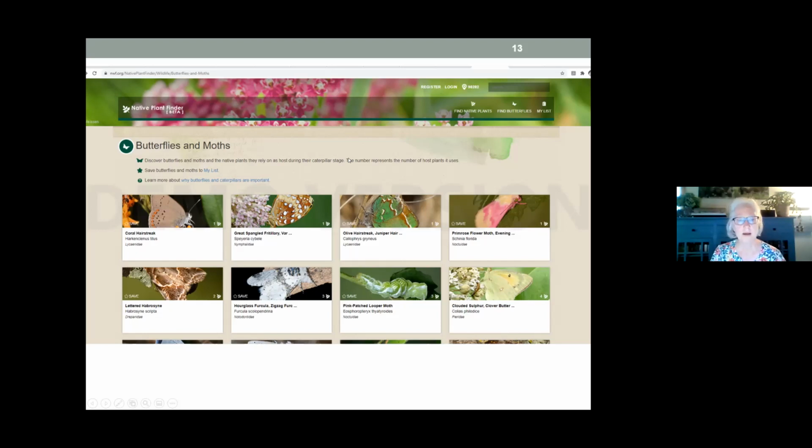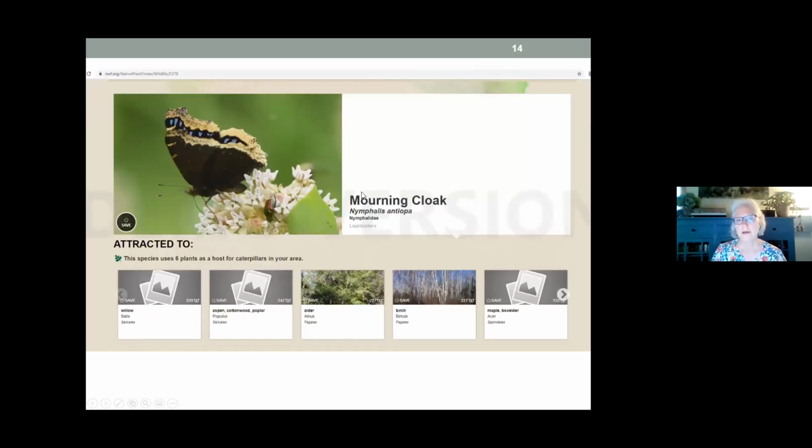And I wanted to click on one. The mourning cloak is a pretty common butterfly. You might be familiar with that. And so it's known to use 6 species of plants as hosts for caterpillars. Again, Salix, the willows are right there, poplars, alders, birches, maples, and there's apparently one other genus in there. So 6 different kinds of plants are really important to the mourning cloak. So you could go down a rabbit hole trying to decide what to put in your yard.